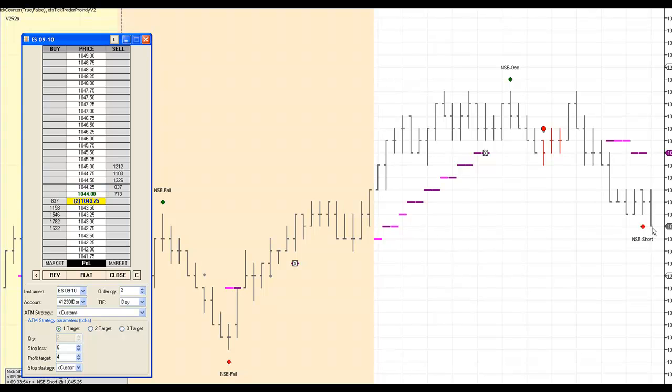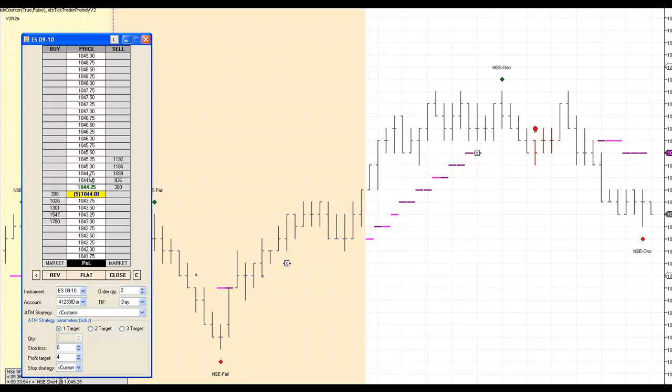So there we go. It's hit that 43.75. So our stop loss would have been brought down. We may or may not have been filled. I'm not sure, but it definitely hit our target on our worst case fill. So really good trade right there. So there it is live again, the no zone NSE high probability setup, and it worked out nice.